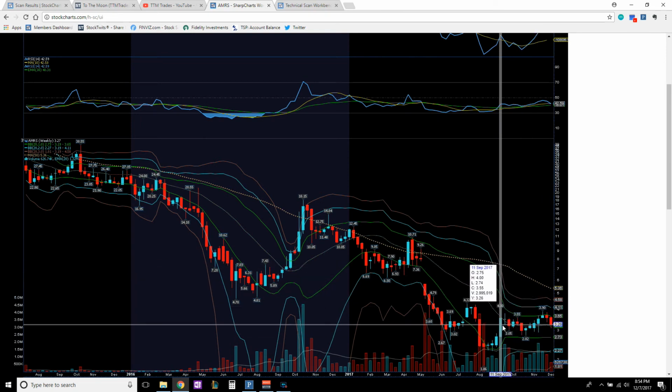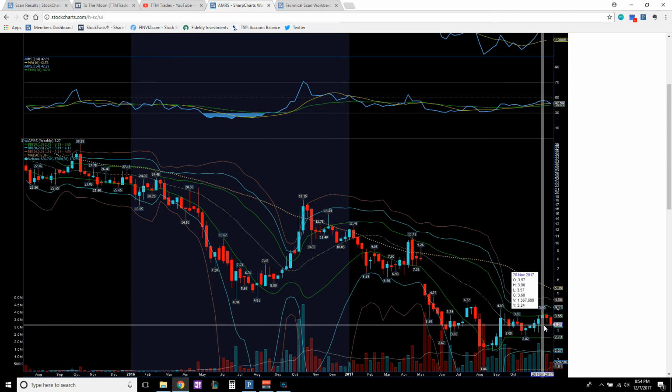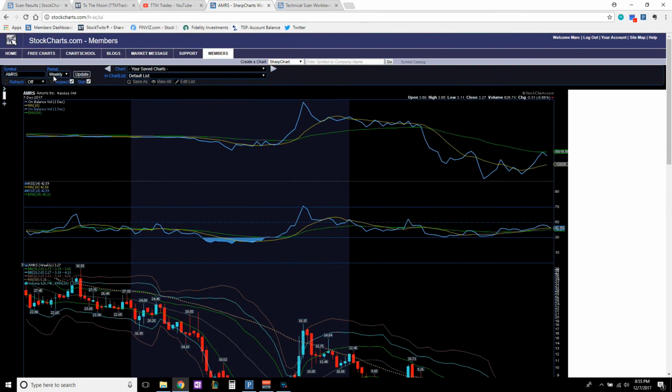Do I think it's safe to make entry? I do, but what I would wait for is to make sure that we close above that 20-period moving average at 319 tomorrow, Friday, before we close out the week. And then I will watch on Monday and Tuesday to make sure that the accumulation is holding at those price levels. And then if they are, then I would sit back and wait for a breakout. So nothing to panic about on the daily.